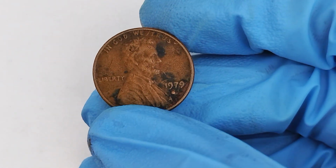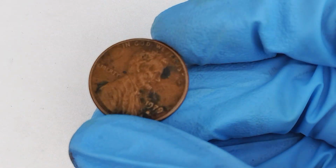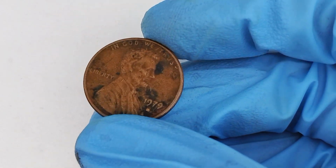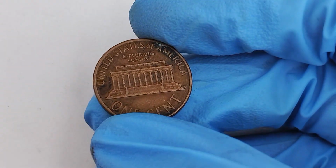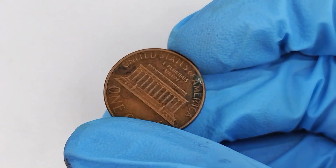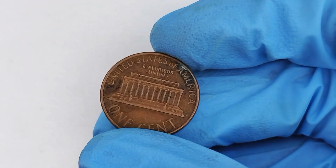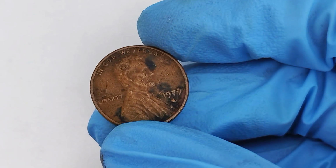Imagine it. You're standing at a convenience store, you hand over a dollar bill, and the cashier slides a few coins back into your palm. You barely glance at them. But hidden in that handful could be a 1979 Lincoln penny, one of the most shocking million-dollar discoveries of modern coin collecting. Collectors were left speechless when word got out.